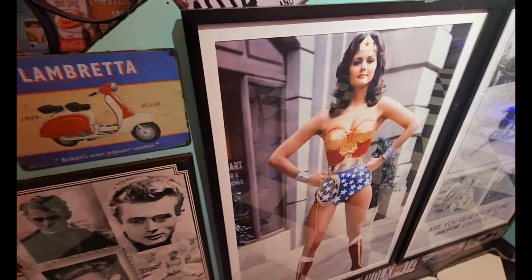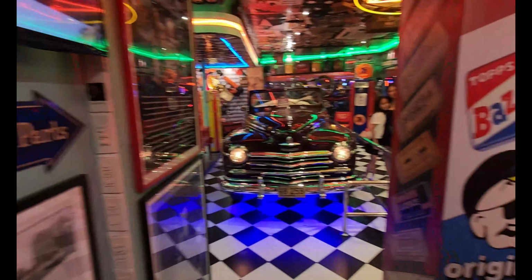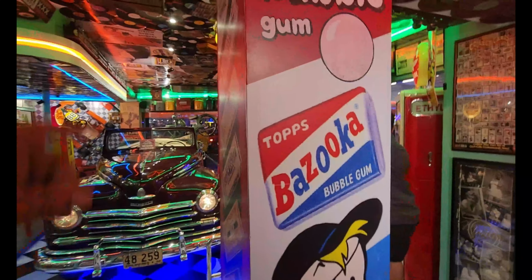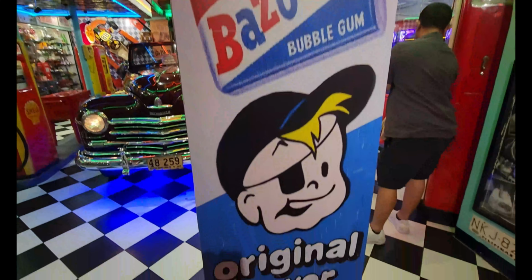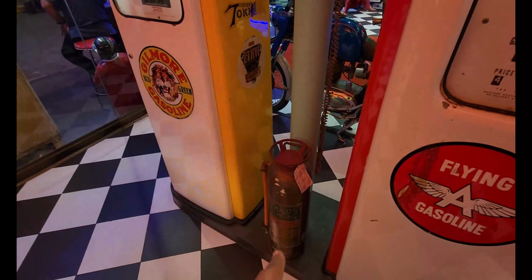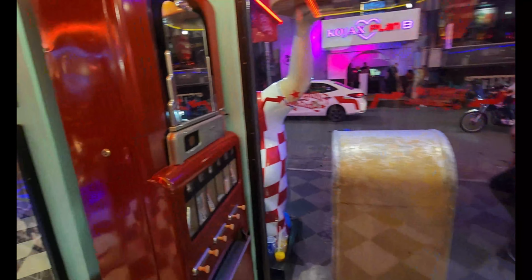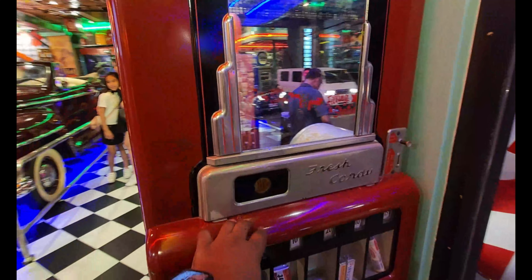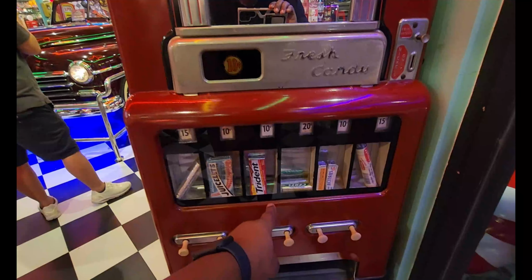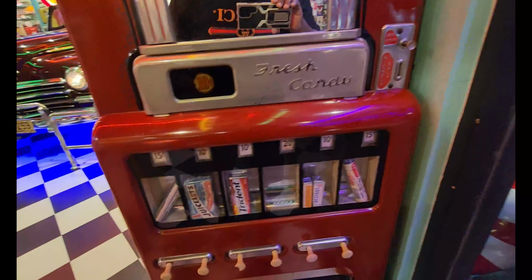That's my girl right there, Wonder Woman. That was the closest thing I could get to watching porn back in the young days. And look at that, bazooka. That used to be my gum. That and the fortune teller gum. That is a fire extinguisher, old school gas pump. This is the old school vending machine, 10 cent. All your chicle, your gum and your breath mints, 10 cent back in the days, guys.